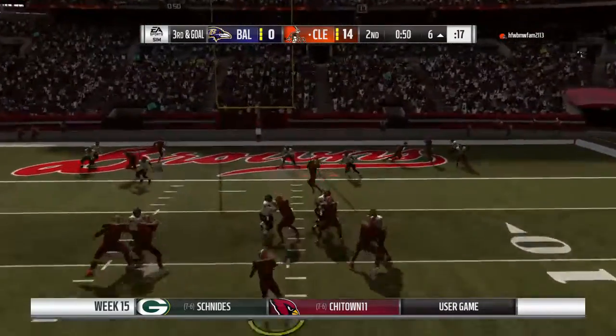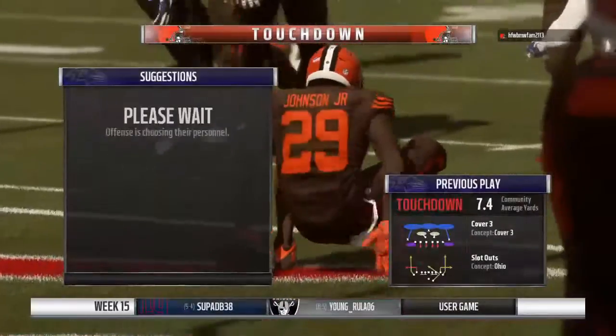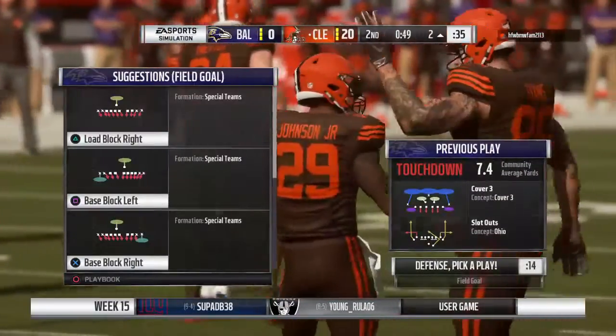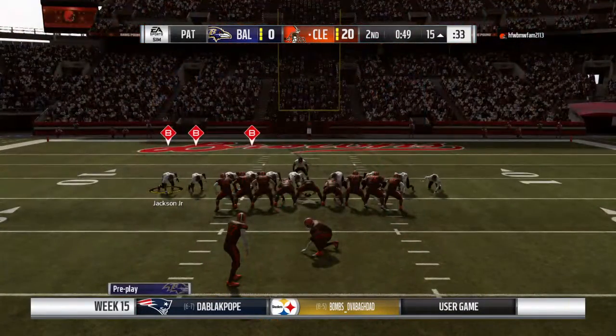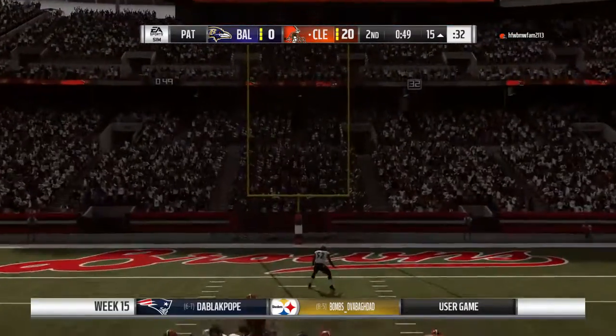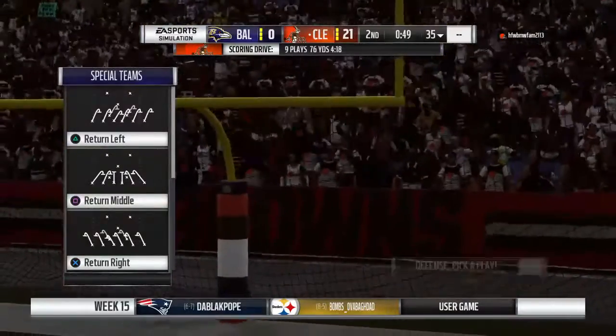Now Mayfield on third and goal. Underneath for Johnson, and he'll take it into the end zone for a Browns touchdown. Duke Johnson with touchdown number 12 on the year. And the Browns add on to their lead. Extra point splits the uprights, and it's now 21-0.